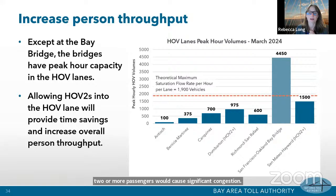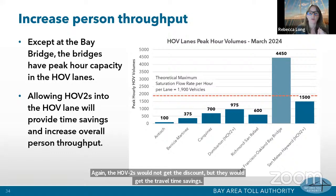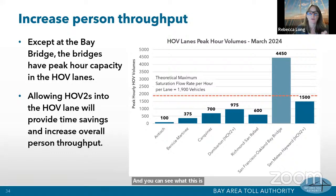This slide illustrates the rationale for allowing HOV2s into the HOV lane on all bridges except the Bay Bridge. Again, the HOV2s would not get the discount, but they would get the travel time savings. And you can see what this is showing is the volume of HOVs during peak hours in March 2024. And the Bay Bridge is the one that is towering above all the rest at 4,450 vehicles per hour. And so you can just see that the demand is very high on the Bay Bridge.